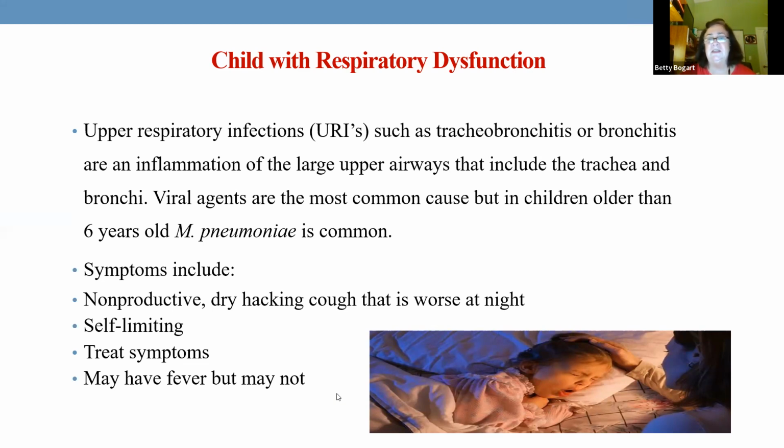How do you treat this? Well, it's a virus. So you're going to take a cough medicine to suppress the cough so that you can rest and sit up a little bit in bed. Maybe children that are older, maybe a pillow.